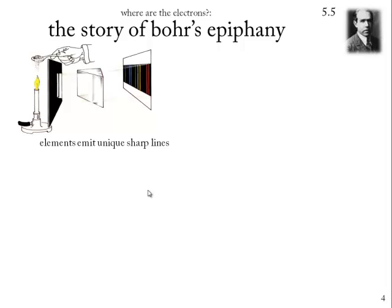Here's the story of Bohr's epiphany. Every element has an atomic emission spectrum. If you heat it up and run it through a prism, each of those lights will separate into their component wavelengths and give you a nice fingerprint. What does that mean? Also, be aware that these lines are ultra sharp. Isn't that unique? There must be something going on there. There must be some information about atoms that's being revealed.